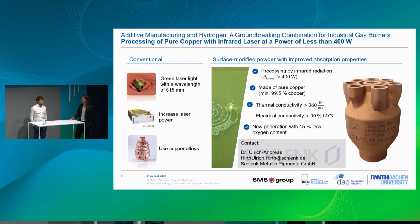But then, fortunately, we crossed ways with this guy mentioned here, Mr. Hurt. He developed a surface-modified powder, which we can process with infrared radiation at a power below 400 watt with his improved surface modification.